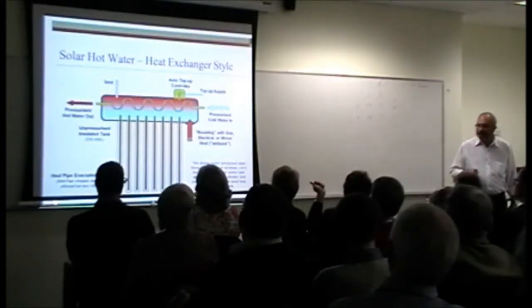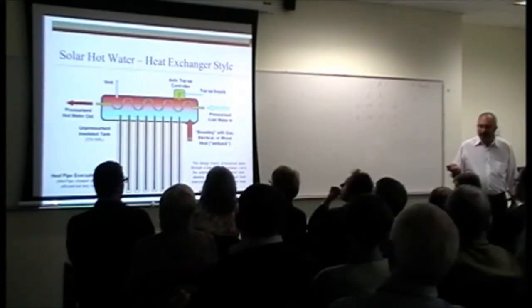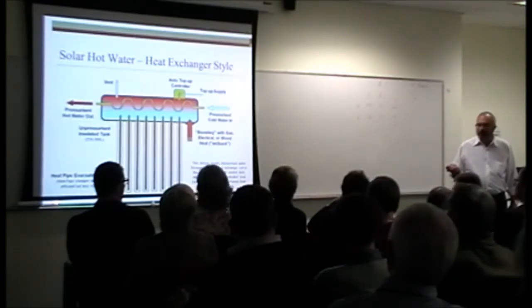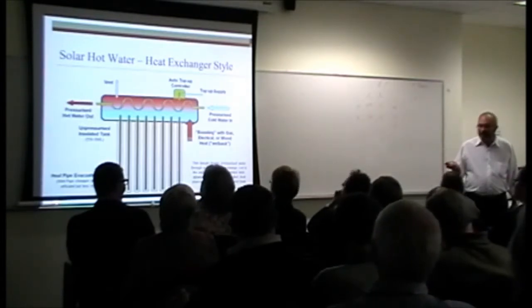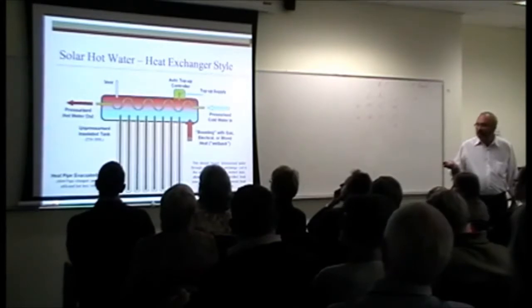Sorry? Isn't that a contained system? No, it's open vented. It's illegal and dangerous to have a closed pressure vessel heated by an uncontrolled heat source. It's what people would call a bomb. And so they have to be open vented by law. And this is open vented. But it doesn't matter because the water is pressurized inside there.